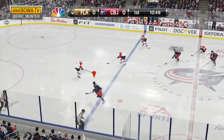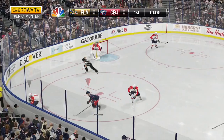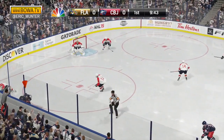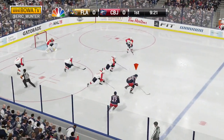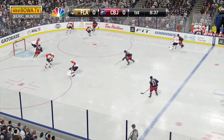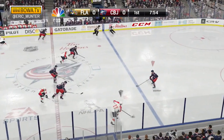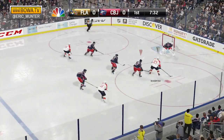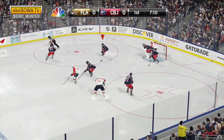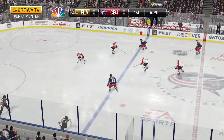Jenner works it across to Nathan Horton. Horton holds, shoots off the pad of Luongo. Good save there. Blue Jackets get the puck in the Panthers' end. Columbus cycling on a change now, waiting for players to come off the bench. Point feed, it's Teuton. Fedor Teuton turns it over to Jonathan Huberdeau. Huberdeau leads to Nick Bjugstad. Bjugstad up the right wing, towards the net, save there. Bobrovsky strong on his goal line.